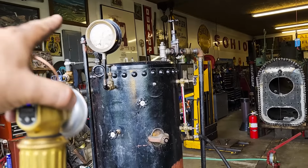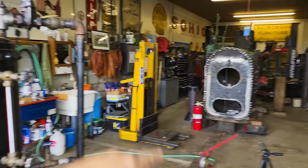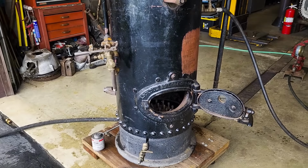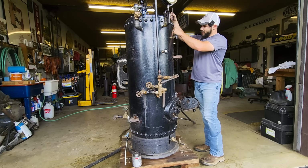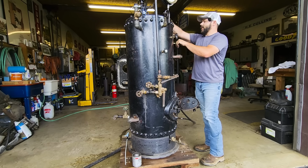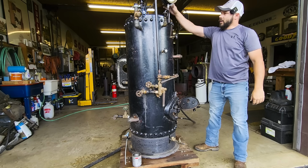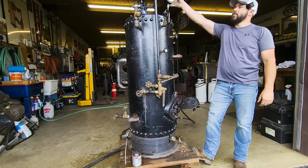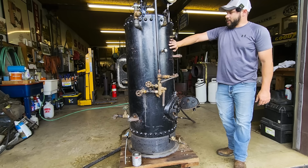So I'm going to put the chimney and the exhaust stack on it. That's laying over there. And we'll light a fire in this thing. She hydrated out good, so I'm going to bring the water level down to where it needs to be when we go to fire it. And I'll get the chimney put on, and then we can put propane to it, light it up, and then bring it up to temperature real slow.